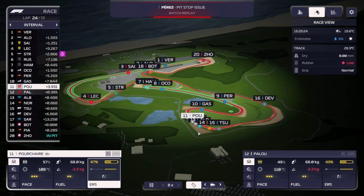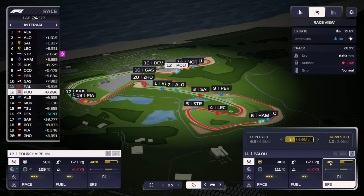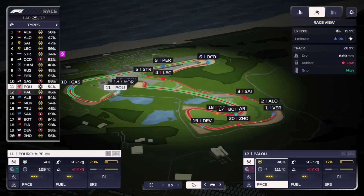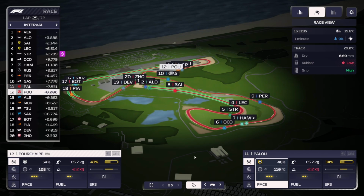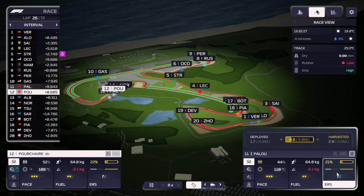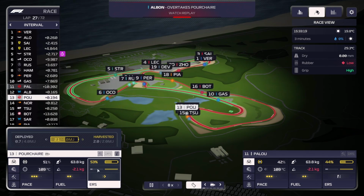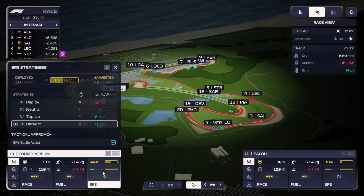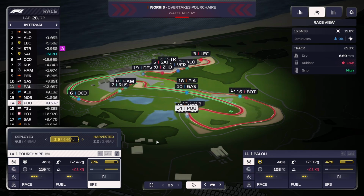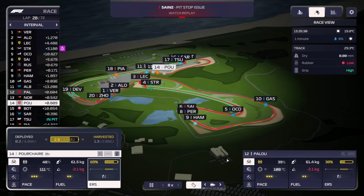We're going to have Pourchaire back on neutral. I'm wondering if Pourchaire is starting to get ahead, and I don't think so. We got Albon. I think Albon pitted for fresh tires, and that is a gut punch. Yeah, Albon's going to destroy us single-handedly this year, it seems like. All right, we're going to tell Pourchaire if Pourchaire gets ahead, just sit there. We're going to have him harvest for a lap or two. Go neutral. Gets passed by Norris. If we can get by Norris again, we're going to get through this race as quickly as possible. Albon gets ahead of Flo.